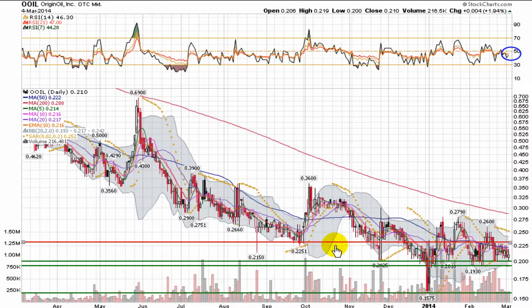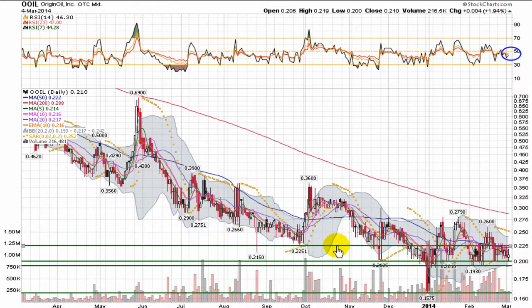Now to the upside, I do see a little bit of resistance right around 22.5 cents. Not only because back in the fall of 2013, but right there at the end of the year and even throughout February, the stock had a difficult time closing above that level, with just that brief little move right here through the middle of the month before promptly falling back down to the support. So that's going to be the first near-term spot of resistance.